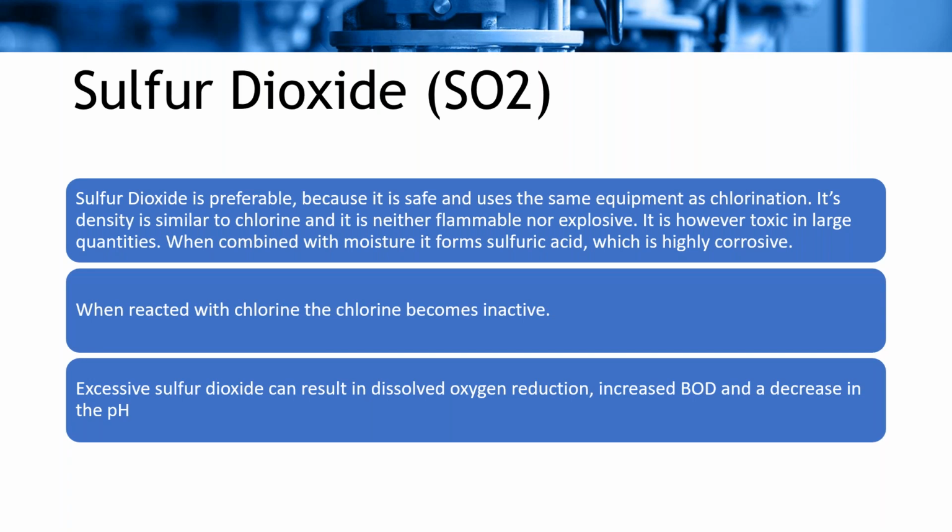When it reacts with chlorine, the chlorine becomes inactive. So it's no longer reacting with anything because it reacts with the sulfur dioxide. And then also, excessive sulfur dioxide can result in dissolved oxygen reduction, increased BOD, and a decrease in the pH. So typically you want this to follow your biological processes, and sometimes it may require some pH adjustment. Or you use it on water that already is high in pH.